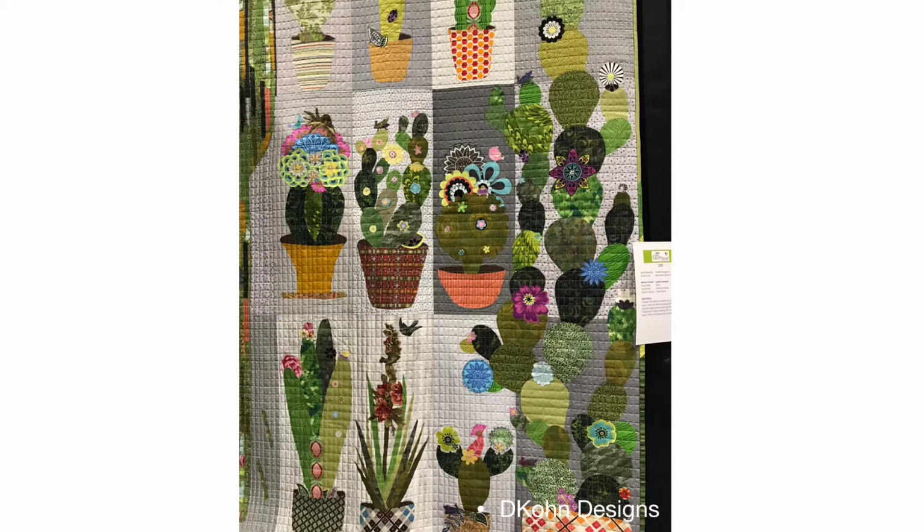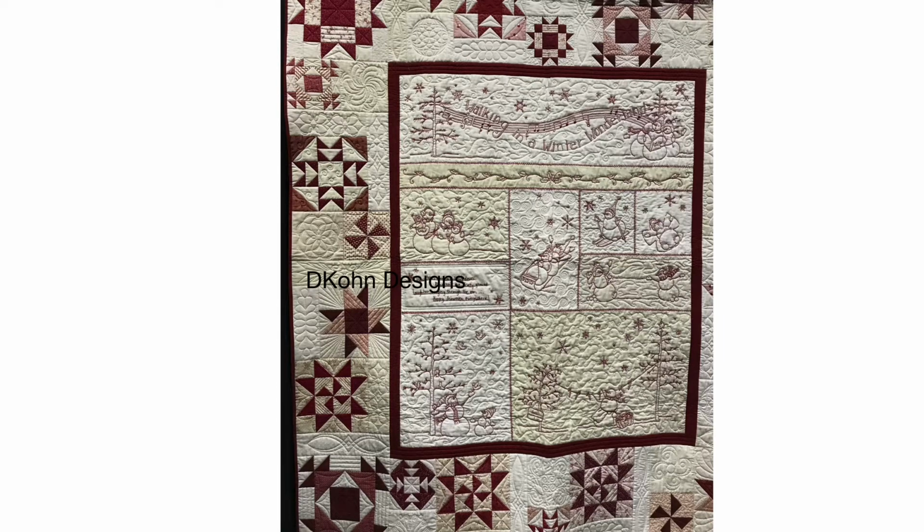I love this particular quilt because of its subject, cacti. I live in the American desert Southwest, and there are cacti or cactuses everywhere. I like how the quilter took an everyday plant and made it into a quilt using prints and colors to liven it up, and a block design which brings a modern sparkle to the quilt. Great job.